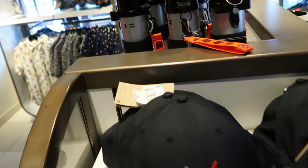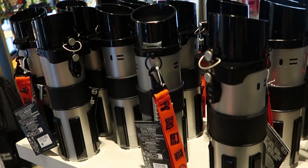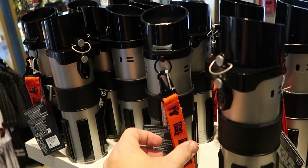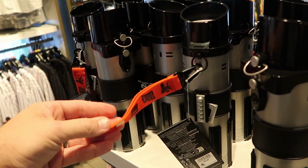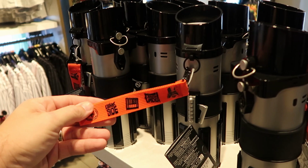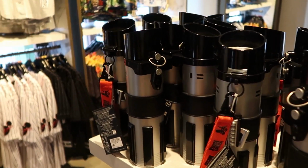And then on the front side of the rack, they do have these really cool lightsaber hilt water bottles. These are only $40 a piece. They have the little carabiner there, and then more of your classic lanyard strap with Darth Vader. These are $40 though, really cool because they do have different sound effects.